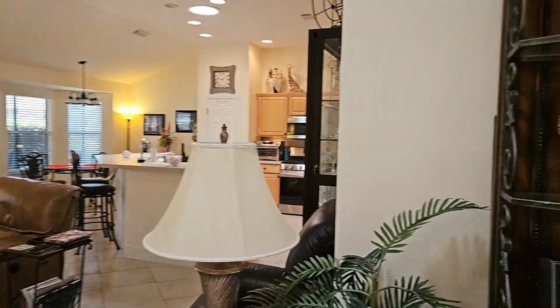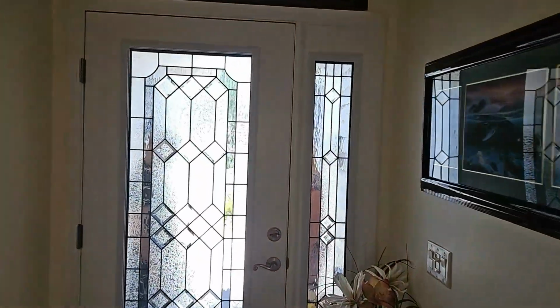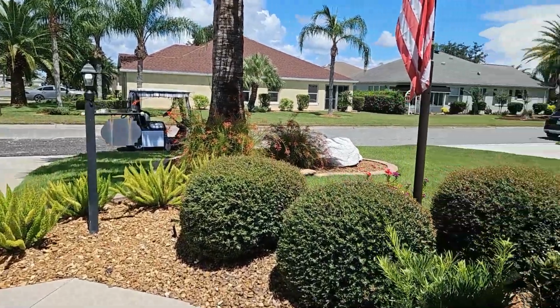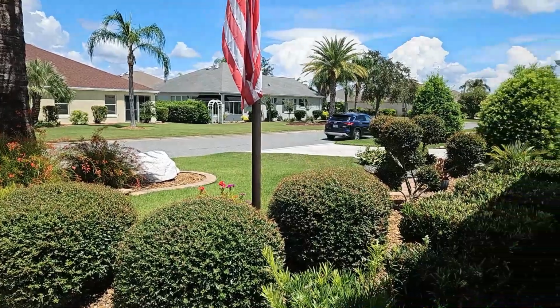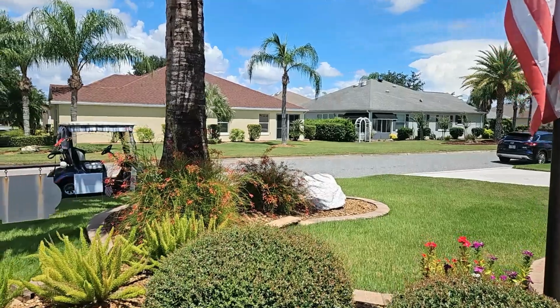We will now walk out to the street and I'll give you a panoramic view of that street. Here we are walking outside the home. This home does have a very large setback. This is located very near Sumter Landing. I believe it would be about a 10-minute golf cart ride to Sumter Landing.